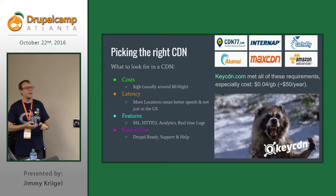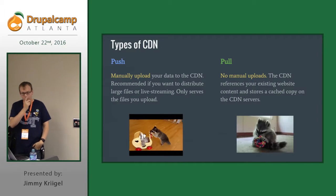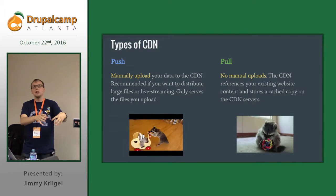They were Drupal friendly, and they were pretty cost effective. Okay, so there's actually two types of CDNs. One is this manual upload, where you upload your content to the CDN yourself.